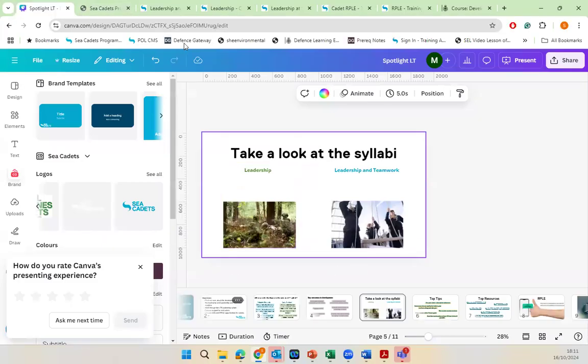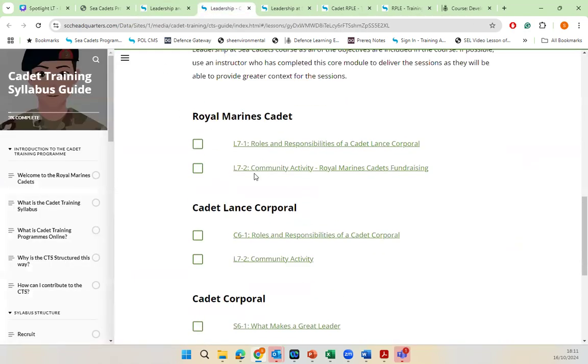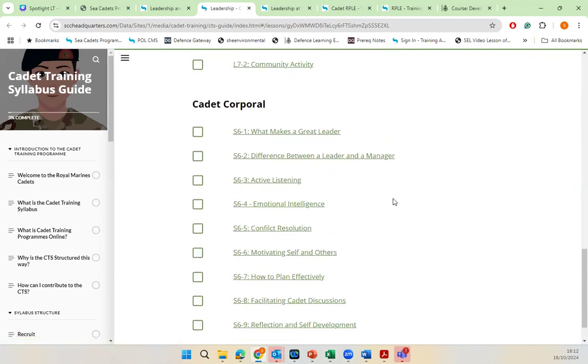So we will have a look at the syllabus. If you're an RMC instructor, you will see that every single module included within Cadet Corporal is taken from either Able or Leading Cadet within the blue syllabus. So every single one of these modules is delivered by both blue instructors and green instructors, and can be delivered as a whole unit with both sides working together, which could also support instructor numbers.